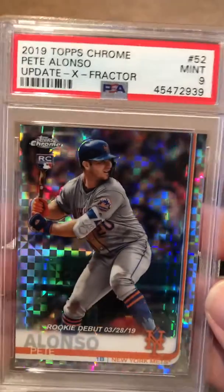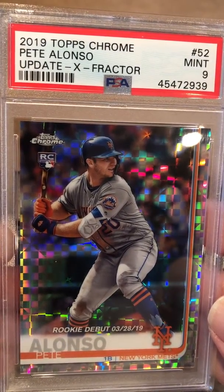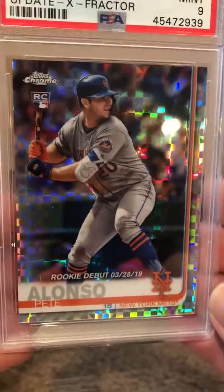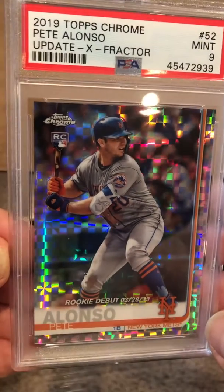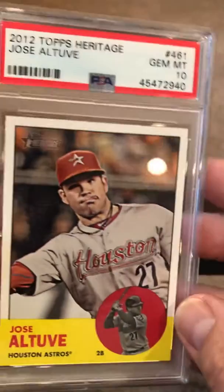Pulled this out of a retail pack. Update X refractor, Alonzo. This is a 9. That's okay. To 199. So it's a season debut card. So that's fine. We're going to go from new to old. So still one more fairly new card.